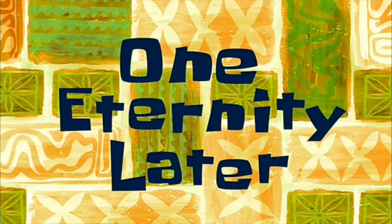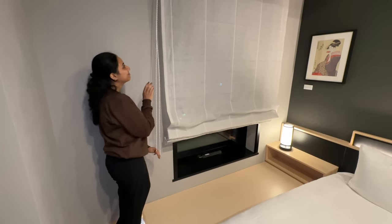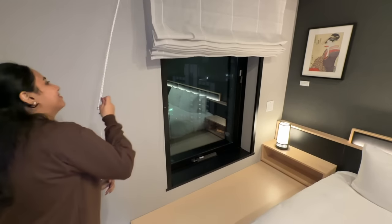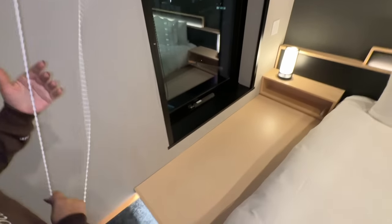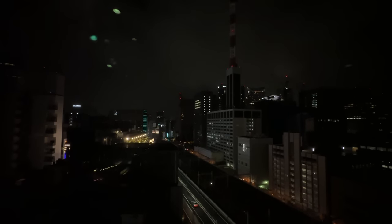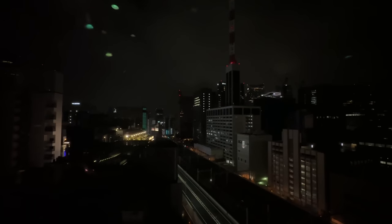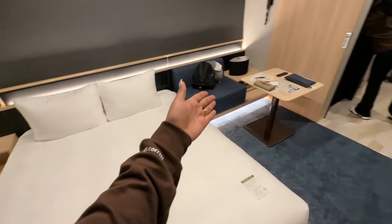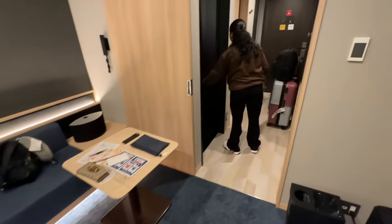One eternity later. Can we just have a bath and brush our teeth and feel human again? What's the view? It's a metro view. Achha. This is our view. Tomorrow morning it will look better. Yes. There's a red-colored building above and all these hotels. And this is the metro. In general, Tokyo had very small rooms, so this extra space we are getting is also a luxury. We also got a sofa on the side, bed side and bathroom. Good enough, yeah. Very nice.